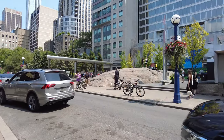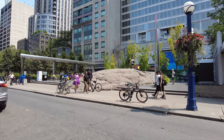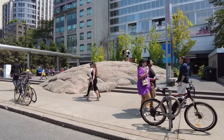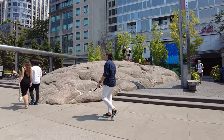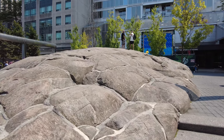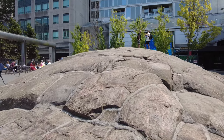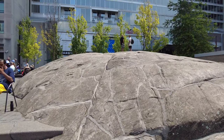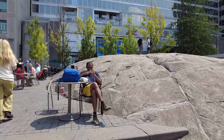And this big rock here on the right weighs 650 tons. And it took 20 flatbed trucks to bring it in. And it's been dated as being over a billion years old. It was part of the Canadian Shield, and before that, an ancient mountain system.